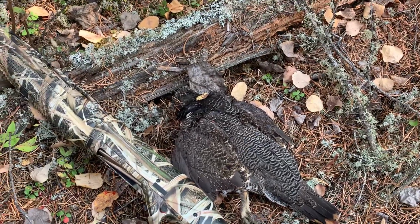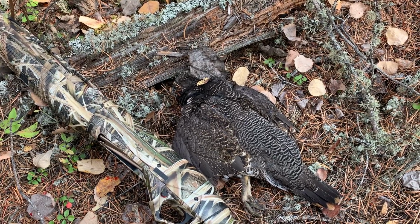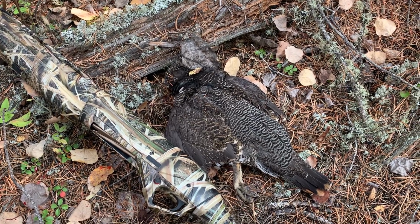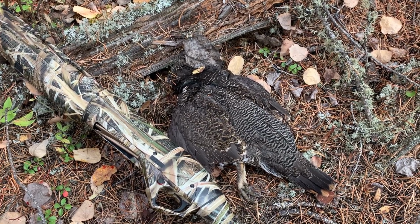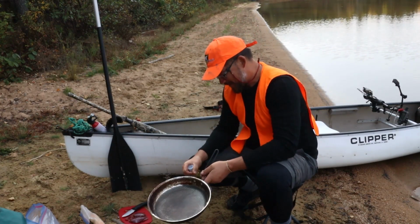It just goes to show you when you're hunting these birds that you can walk by it a million times or have other hunters walk by and they're still around. They're just so hard to see. Right on. Oh, what a way to end the trip.